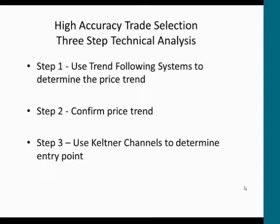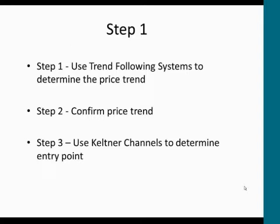Step one is we use our trend following systems to determine the price trend. Step two: in any given day you're going to have a lot of stocks that are in a price uptrend, so the goal of steps two and three is to narrow down that list and find the stocks with the best profit potential. Step two is to confirm that price trend, and we use several confirmation indicators that we'll discuss briefly. Step three is to use the Keltner channels to determine our entry point, and that's a big part of this whole process, because you want to find a low-risk entry point if possible, and that really increases the odds that your trade is going to be profitable.